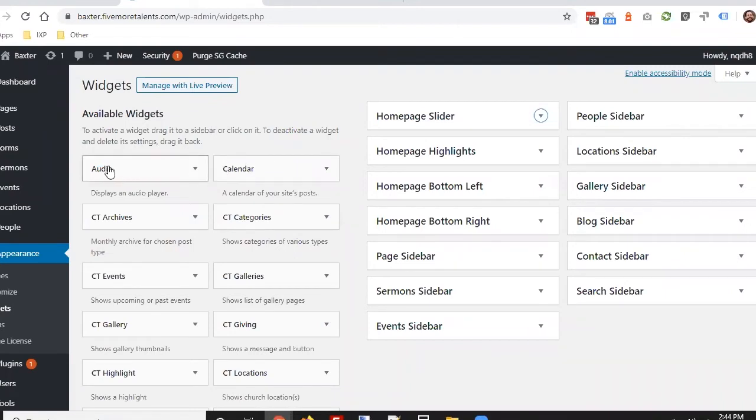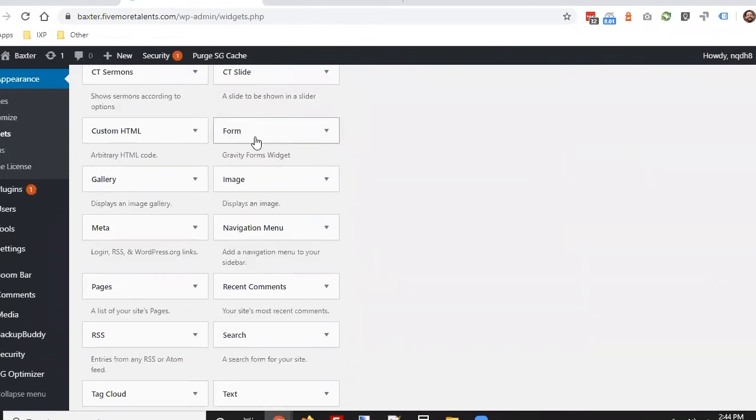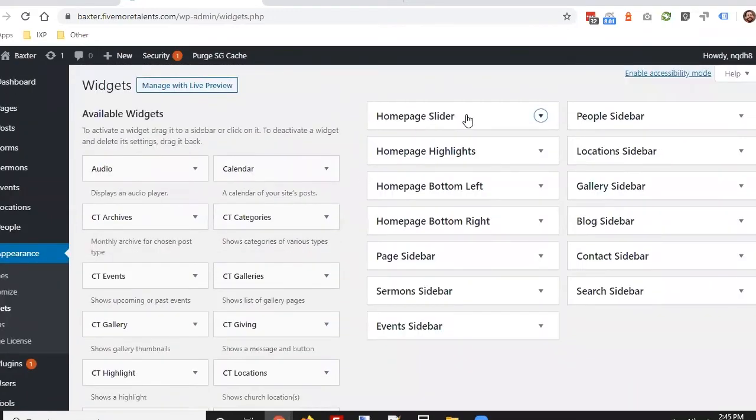And there's an audio widget that displays an audio player. There is a calendar that displays a calendar of your site's posts. There's a form that displays a form. There's an image that displays an image. So they're like little Legos, and then the widget areas are different places you can put them, which then do that thing that the widget does.